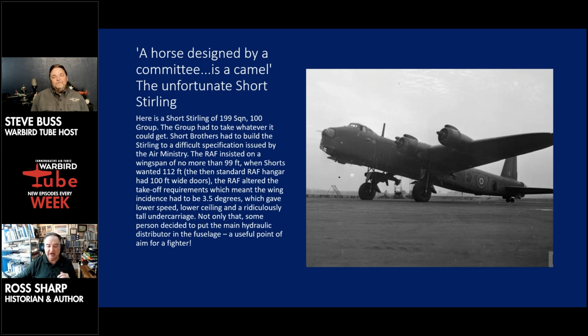Short Brothers had to build the Stirling to a difficult specification issued by the Air Ministry. The RAF insisted on a wingspan of no more than 99 feet, when Shorts wanted 112 feet. The then standard RAF hangar door was 100 feet wide. The RAF altered the takeoff requirements as well, which meant that the wing incidence had to be 3.5 degrees, which gave lower speed, lower ceiling, and a ridiculously tall undercarriage, as you can see.